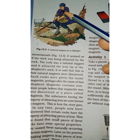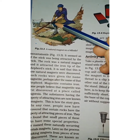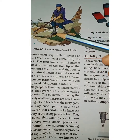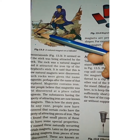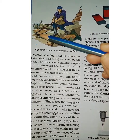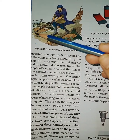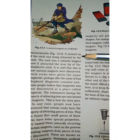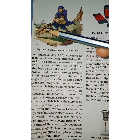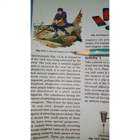As you can see, this is a shepherd. His name is Magnus. He used to take his sheep and goats towards the mountains. And one day, he was carrying a stick with an iron piece on one end, and he was struggling very hard to remove this stick from this rock. It seemed as if the stick was being attracted by the rock. You can see how he's trying hard to pull the stick, but it was getting attracted towards this rock.